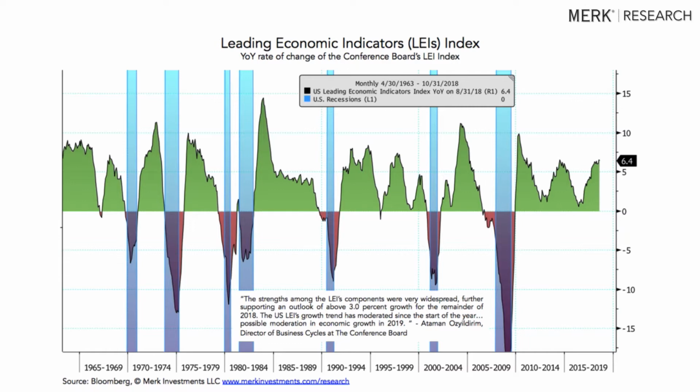It's currently at 6.4%, which is staying at an elevated level in terms of that rate of change of the underlying index. The underlying index continues to make successive new cycle highs, which is also a positive sign. So the year-over-year rate of change at 6.4% looks very strong, and generally the framework here is to be looking for this to go negative on a year-over-year basis prior to the next recession.